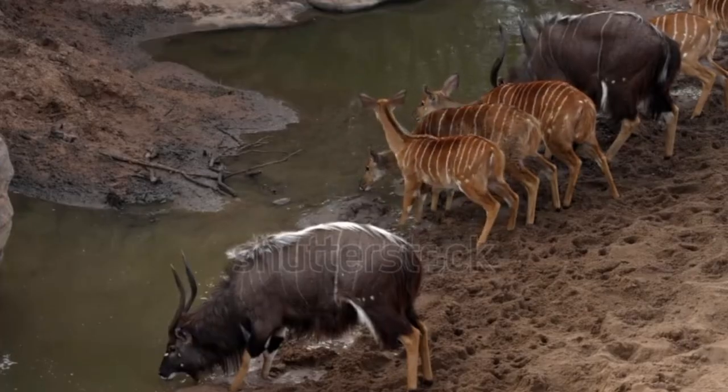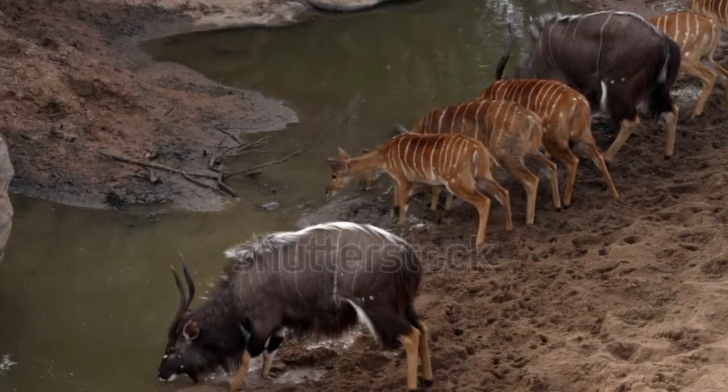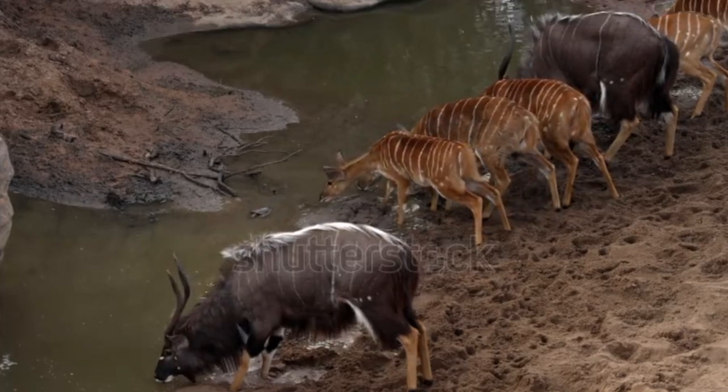In this alphabet, N stands for Nyala, one of the pretty antelopes that live in Africa. All of these Nyalas are brothers and sisters.